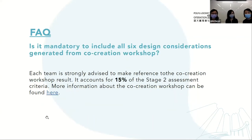How's that? Yep. So is it mandatory to include all six design considerations generated from the season four co-creation workshop? Yeah, we really want to see the continuation of the co-creation considerations being taken into account, because after all, we invited 70 people to do the co-creation. So that has some basis and some consensus on how we can take it forward. So we would need to consider them. That's why we made it a criterion in our assessment, and it counts for 15% of stage two. So consider them and see how you can integrate them in the design.